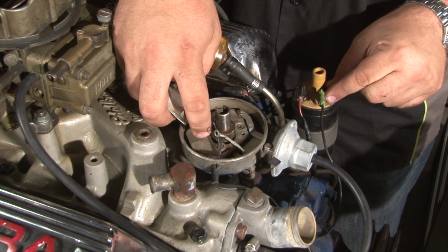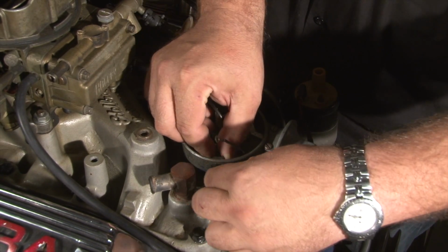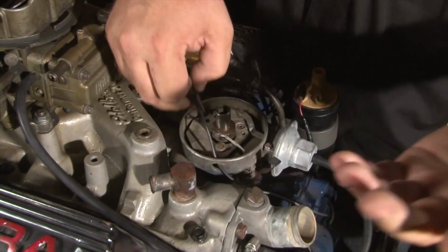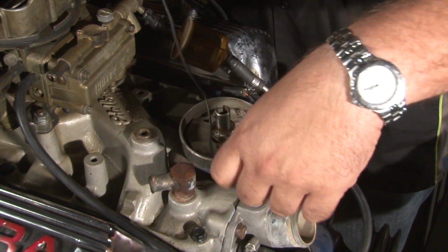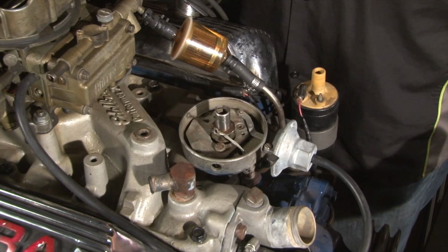and then trace the ground wire over to your original coil. You'll want to remove the ground wire, and there's a grommet that you'll have to fish through to the side of your distributor. Push lightly, and it usually comes right through. Fish your wire through, put the ground wire through the edge of the distributor, and put your points aside.